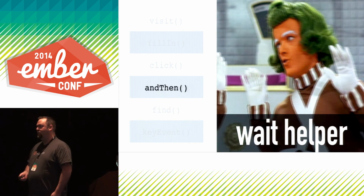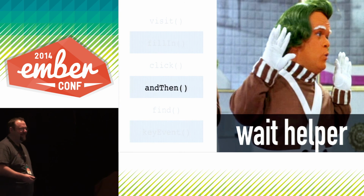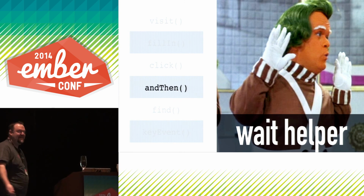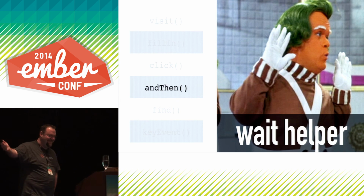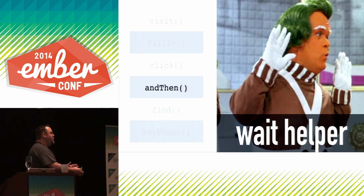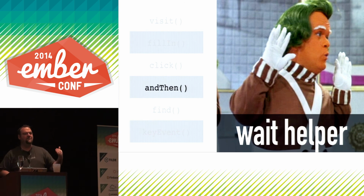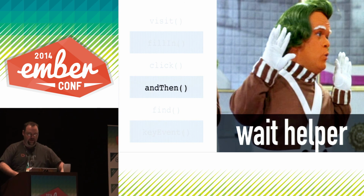And then we have this weird helper over here. He's not any weirder than the other guy, but we have an andThen helper. And what andThen will do is it will wait for all of the preceding asynchronous helpers to complete before continuing. So it's basically, oh, hold up here. All right, now we can go.